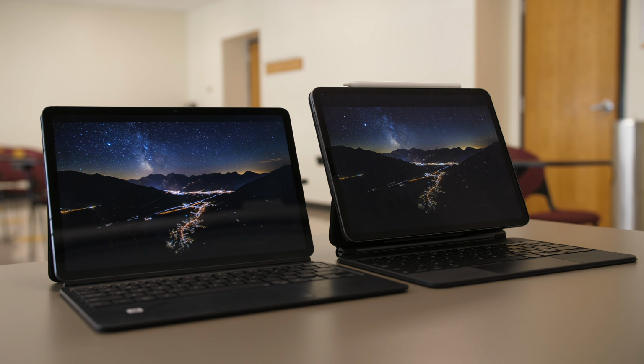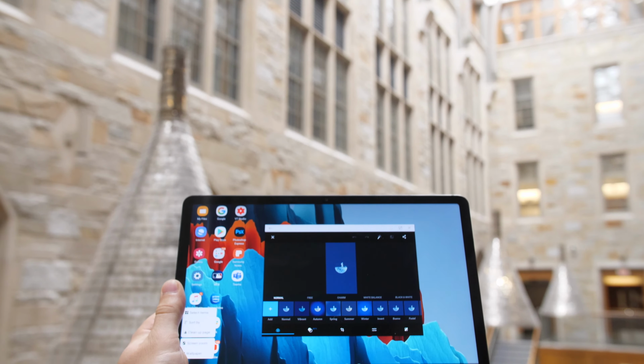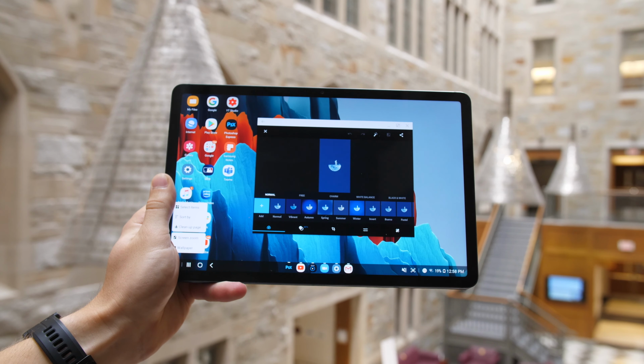Now the Tab S7 also has a cool mode called DeX, and DeX basically turns a Tab S7 into a kind of improved Chromebook or a scaled down Windows laptop. It makes it more into a desktop environment with multiple apps open at the same time in their own separate windows and stuff like that. Not all apps are optimized to go full screen in DeX mode, and in fact a lot of features just don't work well in DeX mode.